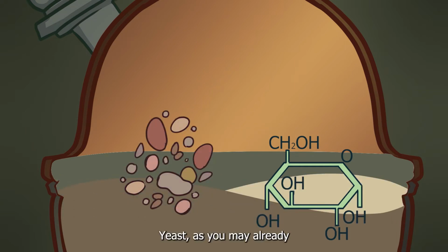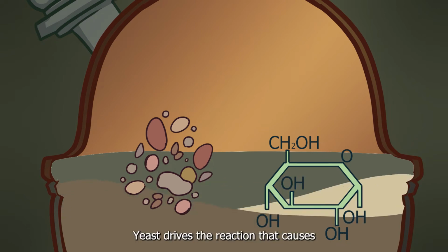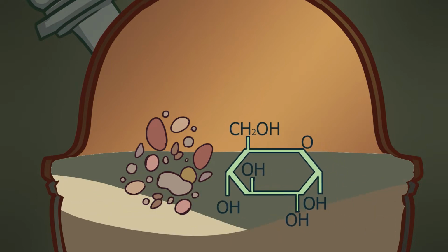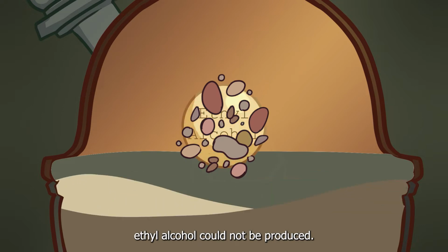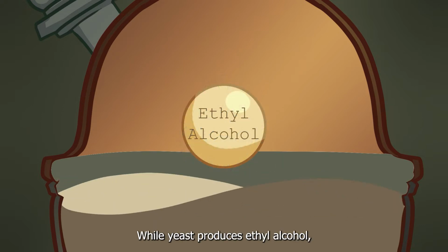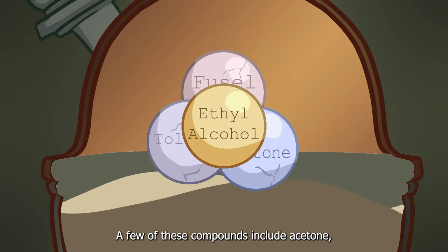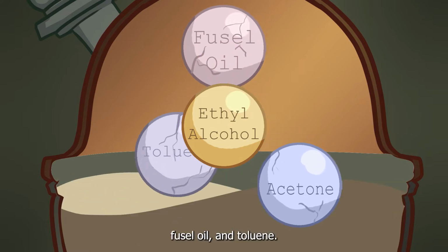Yeast, as you may already be familiar with, fulfills a variety of roles. Yeast drives the reaction that causes bread to rise, but the role of yeast in distillation is unique. Without yeast, ethyl alcohol could not be produced. While yeast produces ethyl alcohol, it also releases other less pleasant compounds. A few of these compounds include acetone, fusel oil, and toluene.